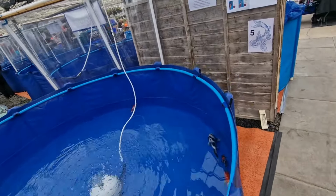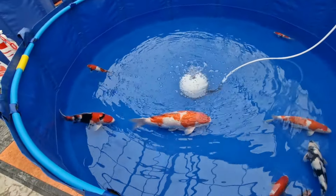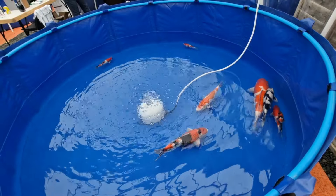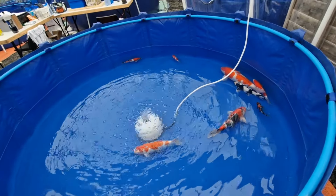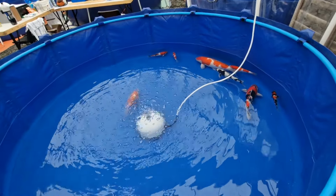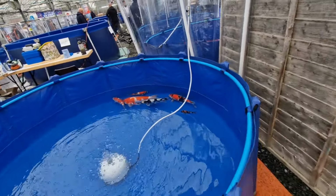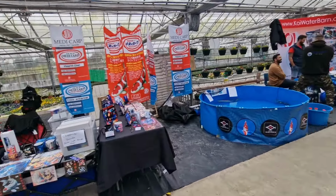Here we have vat number 10. Again, no names on the vats. So I think we'll bring it up at the AGM and we'll get the names put on in future. Especially when the awards go on. So again we've got a lovely Kawarimono and some other fish in there, some Showas, Shiro Utsuri, 3 Kawarimonos and another Showa, as we walk round.